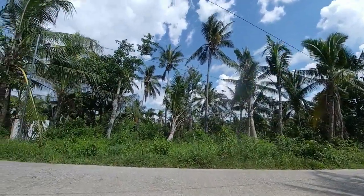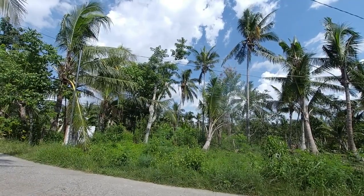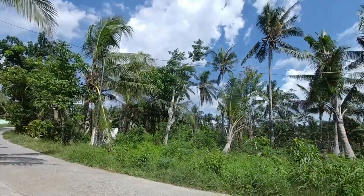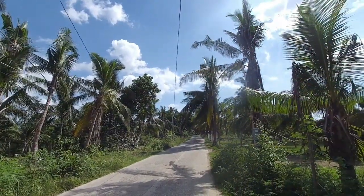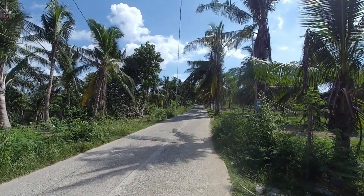You can see I don't have a lot of neighbors across the street. Mostly coconut trees. Of course, the typhoon that came wiped out a lot of them, so they need to fix that whole area. That was for sale. Now they're trying to clean it up because all the trees got destroyed. You can see I'm in the middle of nowhere. I got a few neighbors, but not a whole lot.